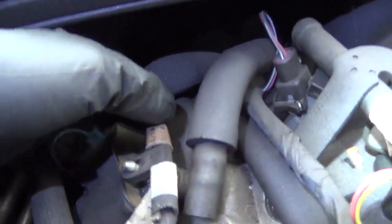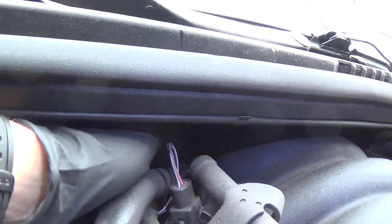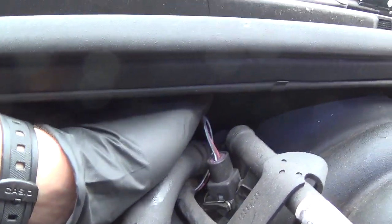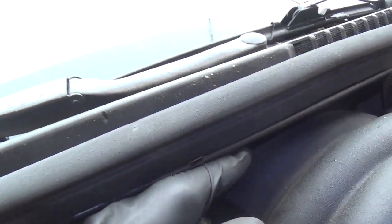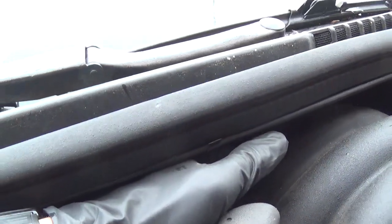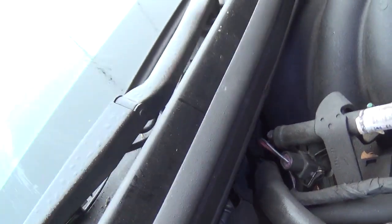This is gonna be a real, real tight squeeze in here. So let me poke around and see if there's any way. I mean, there's literally, I can't even squeeze my finger between this intake manifold and the firewall. That's crazy. I don't know if we can remove this cowl. That's kind of a pain.